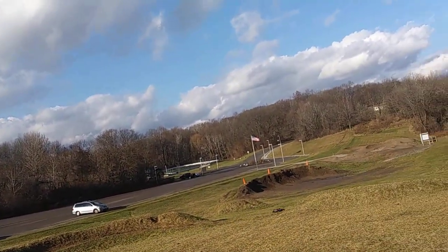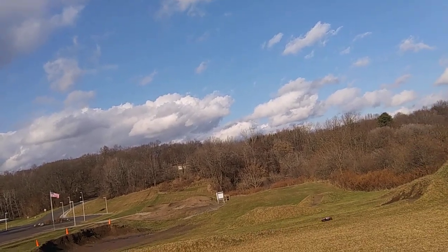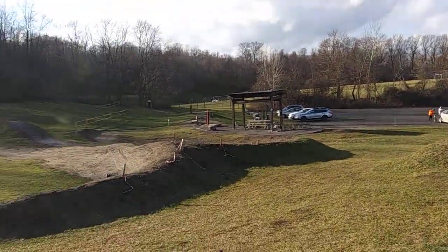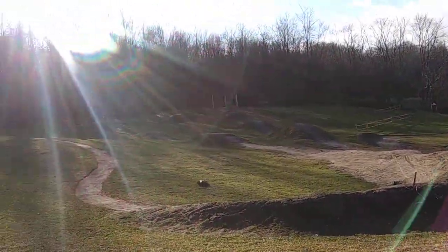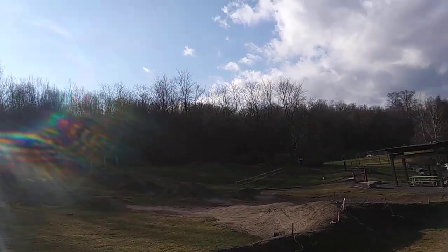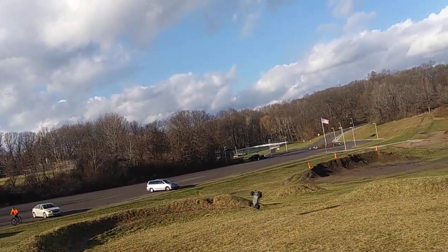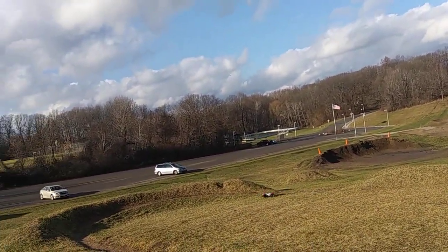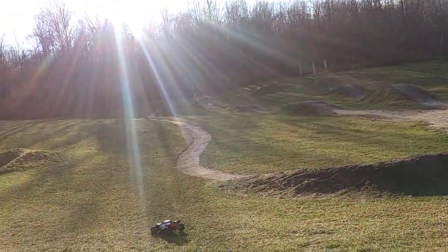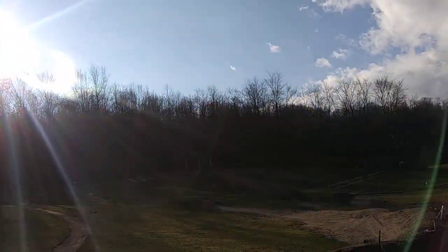Oh, nice. Oh, and that was a really soft landing too. Oh God, that wasn't nice. The Vorteks is a really nice flyer. Ooh, that was a bad one. I didn't clear it. All right, let's do it this time.